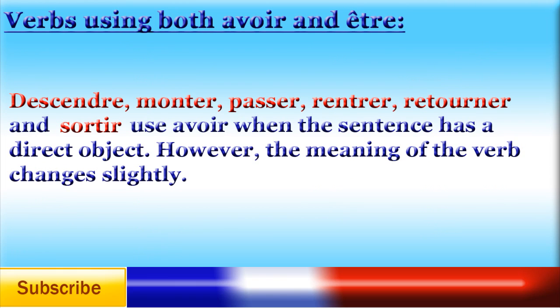However, descendre, monter, passer, rentrer, retourner, and sortir use avoir when the sentence has a direct object. However, the meaning of the verb changes slightly.